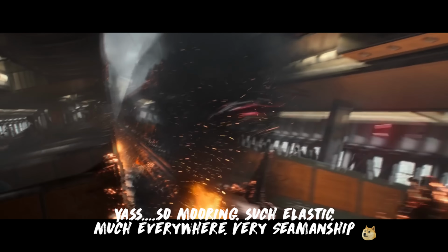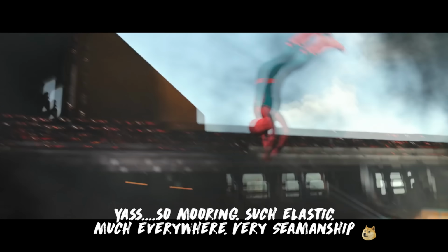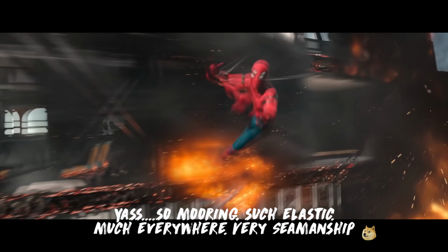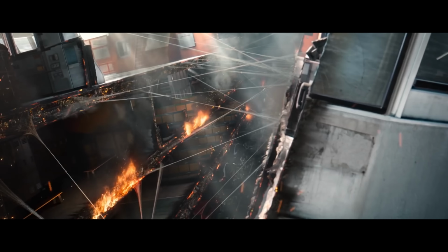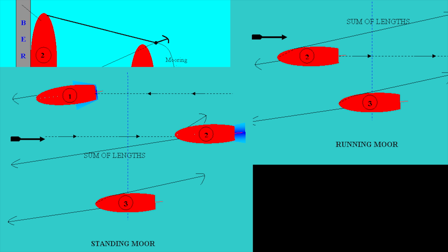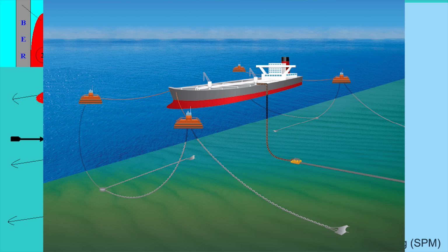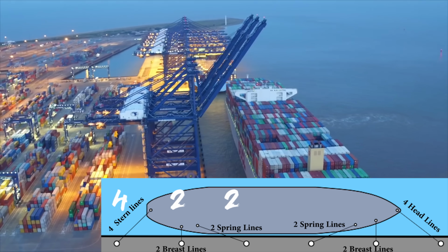And you might be thinking, why are there so many lines in different directions? Well, here we're using the standard mooring arrangement, known as the 422. There are tons of other less common mooring arrangements out there, such as the Baltic moor, running moor, standing moor, single point moor, multi-buoy moor, and ship-to-ship moor. But in this video, we'll only cover 422, the standard and most commonly used one by large cargo ships.